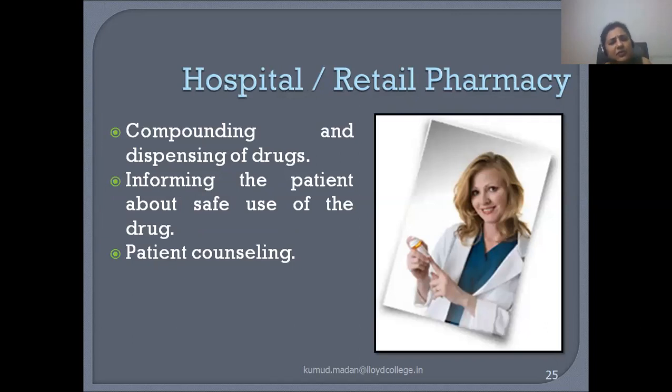Normally, doctors or medicos do not have the time to brief you that you have to take the drug after 6 hours, or that you should not take certain things because an interaction can happen. So all this liability, all this responsibility, lies with a pharmacist. The pharmacist's job is informing the patient about the safe use of the drug and patient counseling.